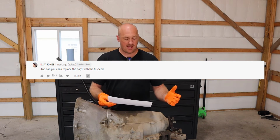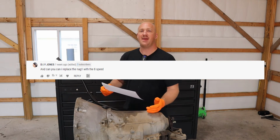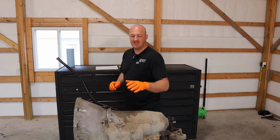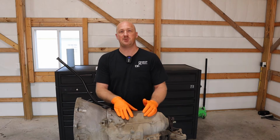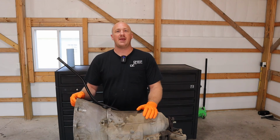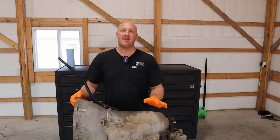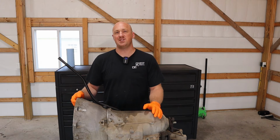All right, our first question for the day comes from DIY Jones. He says, can you replace the NAG transmission with the 8-speed transmission? Now, this is a NAG right here. This is a 5-speed transmission. He's talking about upgrading to the ZF 8-speed transmission in the newer cars. Now, I'm never one to say that you can't do things. Everything is possible with enough money, but is it feasible or reasonable?